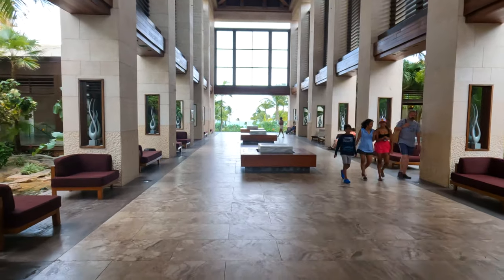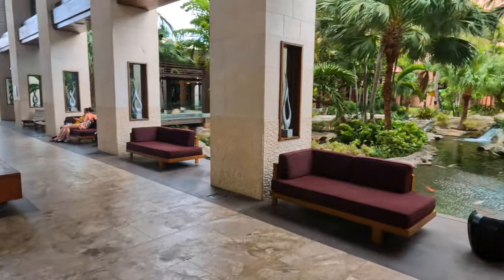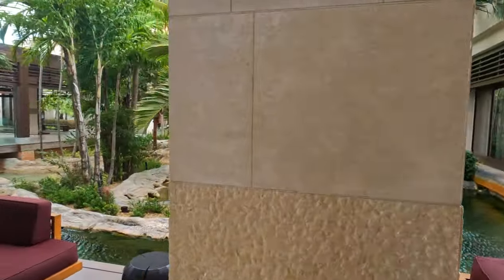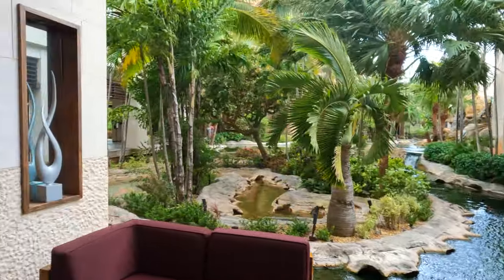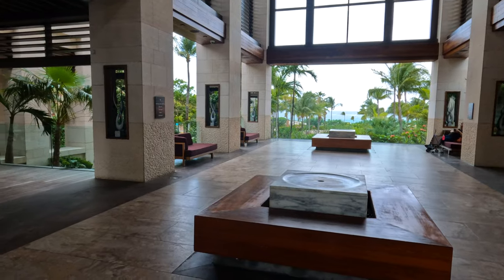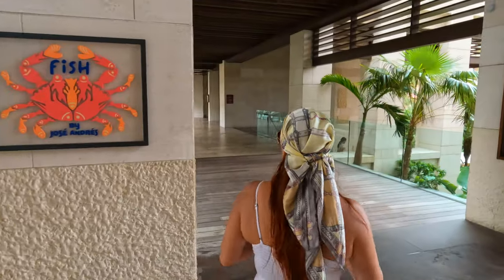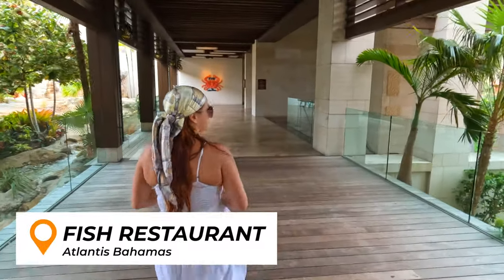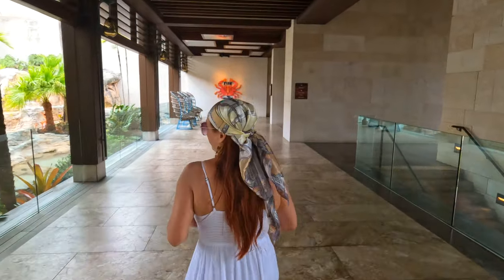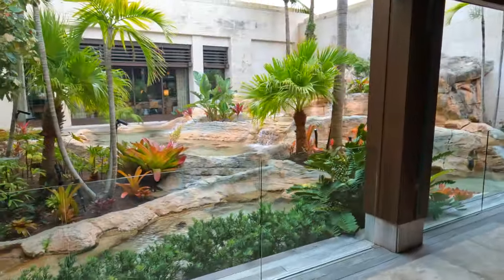And as you're walking around, you see the ponds with koi fishes all around. In this area, you will find a gourmet restaurant named Fish. It is beautifully decorated, and even though these ponds and waterfalls are man-made, they're really beautiful.